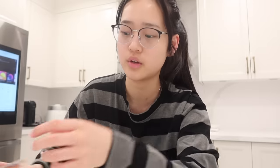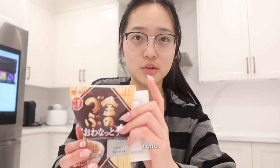10:33 p.m. I know I'm having dinner pretty late today. I'm just gonna have some natto for dinner. I've actually never tried natto, but I've always wanted to try it. It's always on my TikTok For You page.